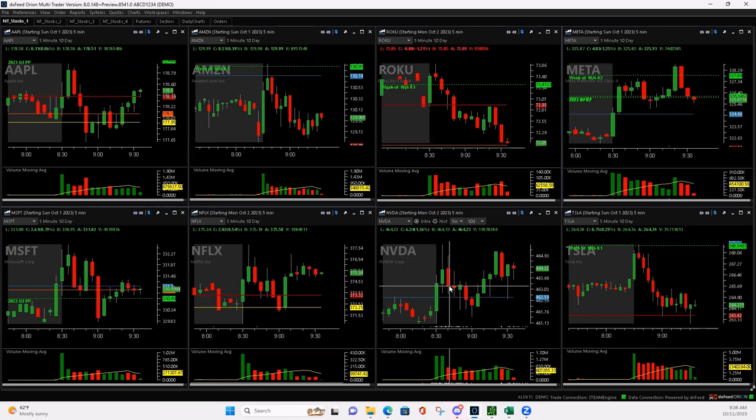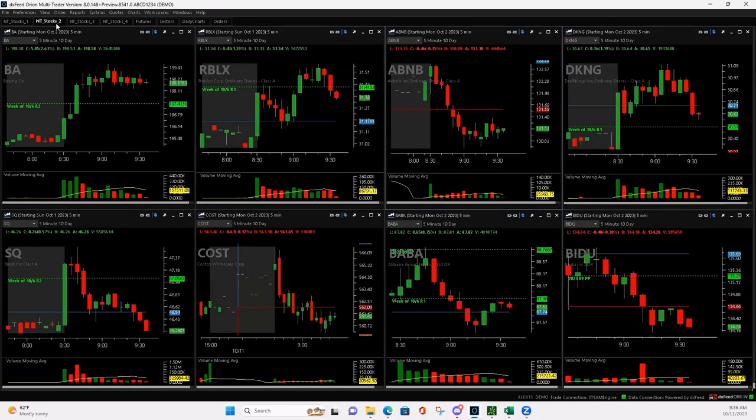On a continuation runner, you're going to get out. So let's just use Boeing. Let's say this is a volume runner as well, but let's say these green bars weren't as big as this one, they were like this size. So a continuation runner pushes up, it's consolidating, you're getting long, hoping it continues, but now it's just chopping. If it were to push below this key level of this consolidation, so let's say it pushes down through here and comes down close to this pivot, I would bail on it. So again, that could be a 10% loss, 20% loss, 5% loss, depending where your fill was. If that makes sense. So there's no set loss amount or percentage loss. It's all based on the rules of the strategy. So hopefully that answered your question.